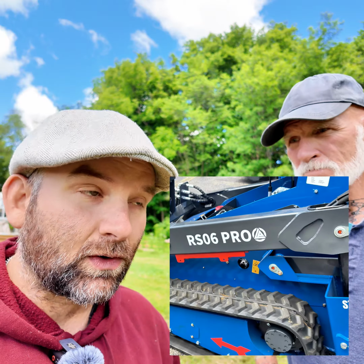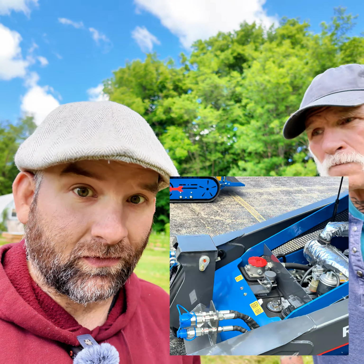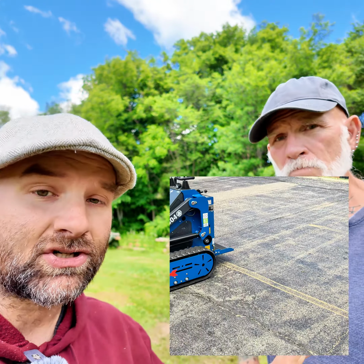So what did Ripa do? Well, Ripa released a new version. That's where the RS0603 came from. That now has a Toro Dingo plate, right? So it's pretty much a universal. Now that came out and some portion of the owners noticed like, oh, this thing's like a quarter inch off.